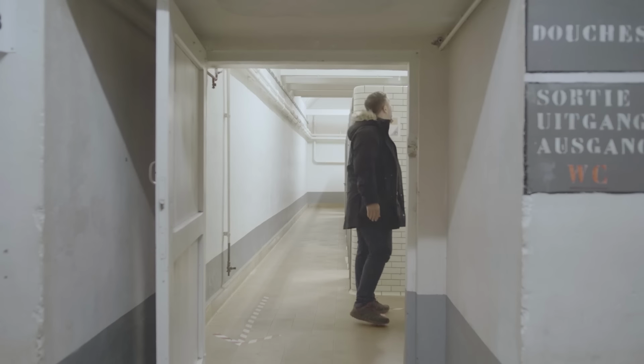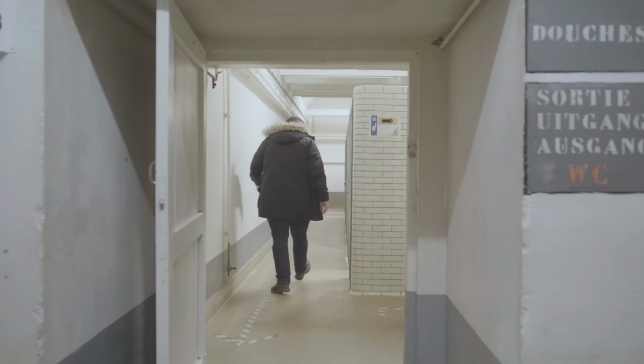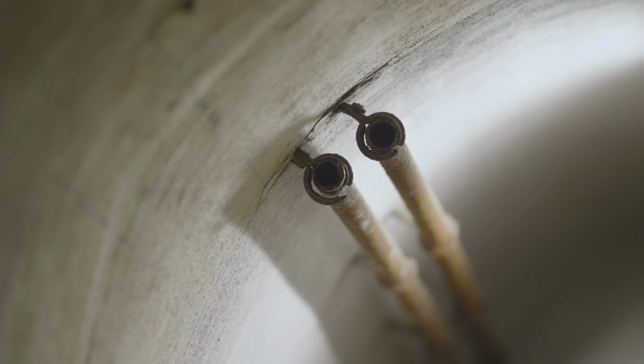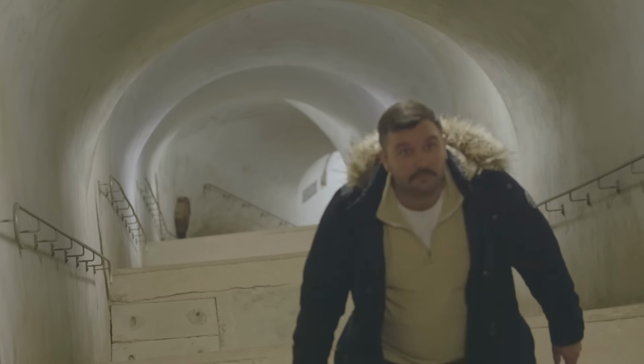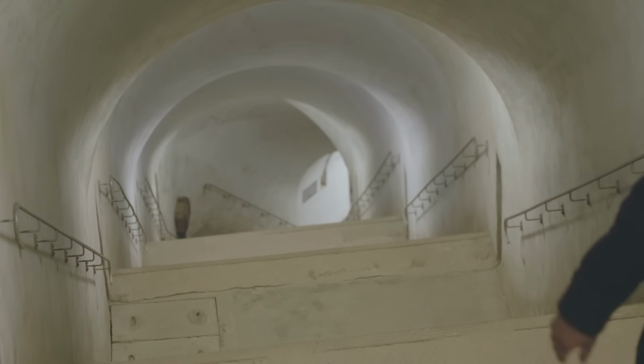The fort could support up to 1,200 men at one time, and to make life as comfortable for them as possible, Eben-Emael was fitted with the most modern amenities. Warm showers, full electric, and state-of-the-art ventilation systems help keep fresh air circulating even in the deepest parts of the fortress. Should they need to, the men of Eben-Emael could continue the fight against the enemy for months.